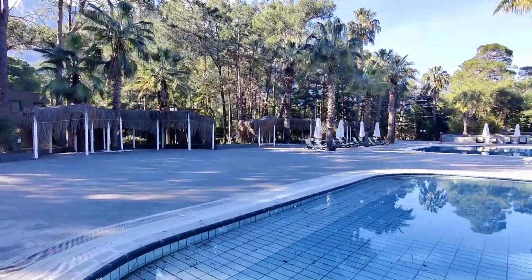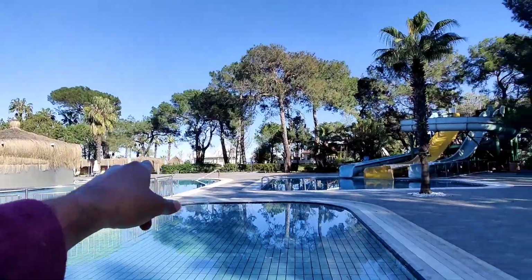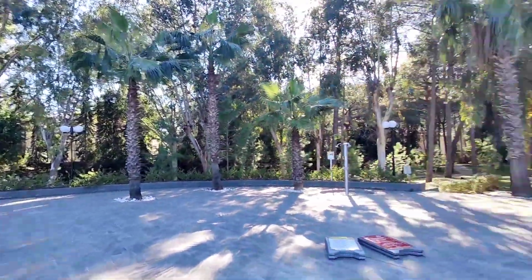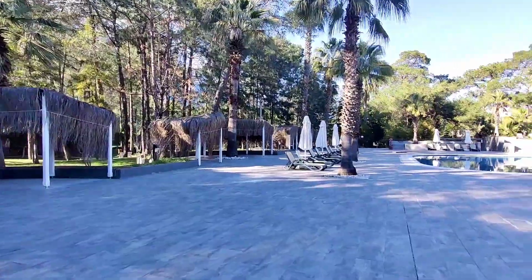You can always find a quiet area, quiet spot, whether it's the 100 kilometers on the Lara side, or as I said, the beach just continues all the way from Konyalti, basically all the way up to Patara, all the way up to Fethiye. You have an unlimited number of beaches you can choose from. Any month, any time, any day, there's always going to be an empty beach, so don't worry about that.